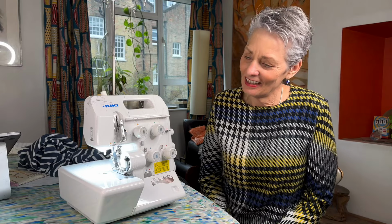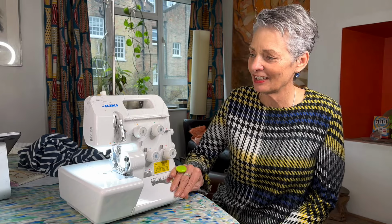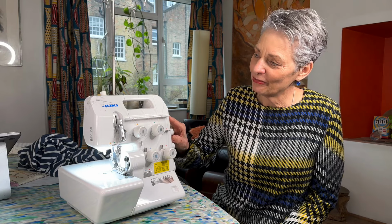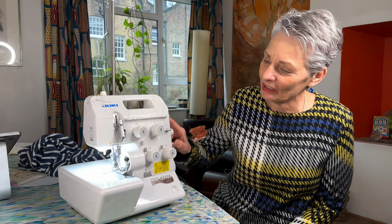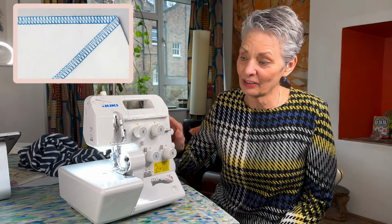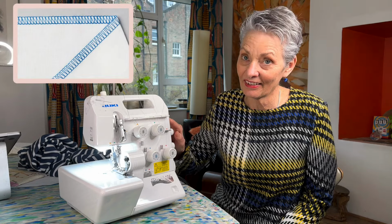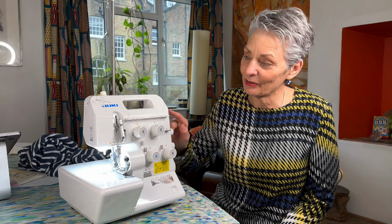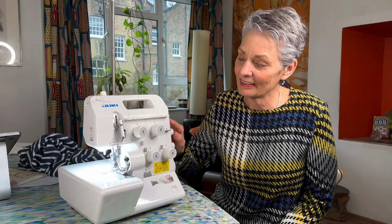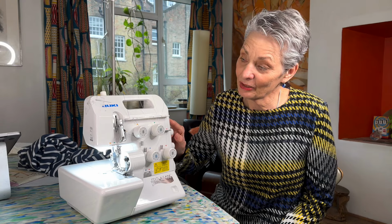So to bring us right up to the present day, this is my fourth machine, and this is my Juki overlocker. I have a Juki flat machine as well, but this one is great for overlocking edges of things, which is very quick and much quicker than a zigzag, but really comes into its own for making jersey things, because you can get that nice stretchy seam which doesn't break.